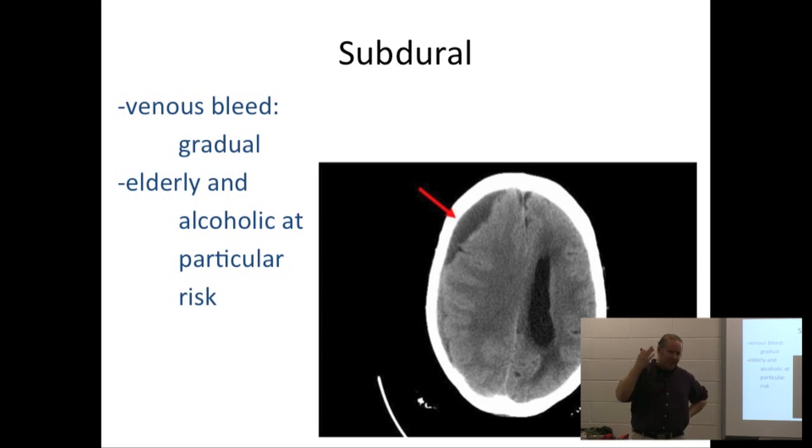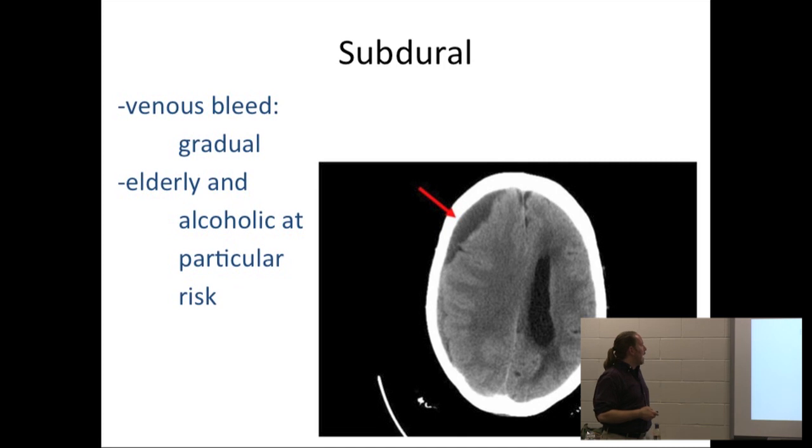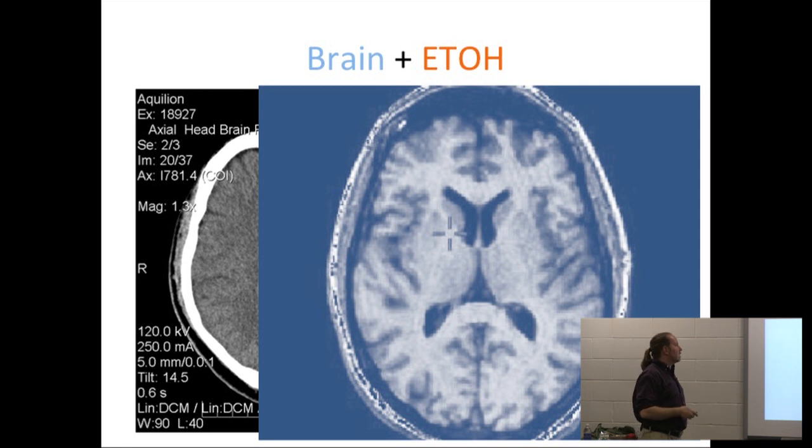And then after we question them, oh yeah, I did fall down the stairs like 3 days ago or a week ago or something like that. So the elderly and the alcoholics are a particular risk for this, and I'll show you why. Brain plus age, but especially brain plus age plus alcohol, will produce some pretty significant changes in the brain. So here's an essentially normal head CT.